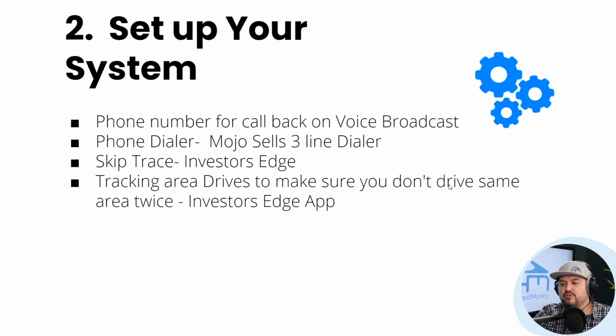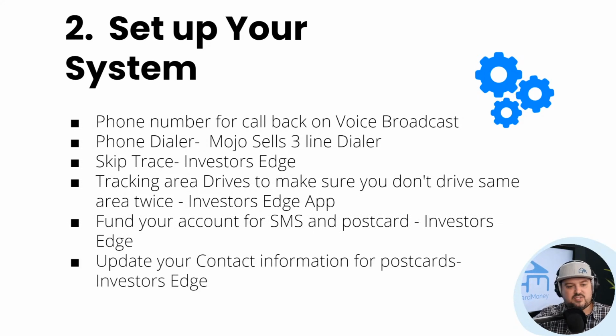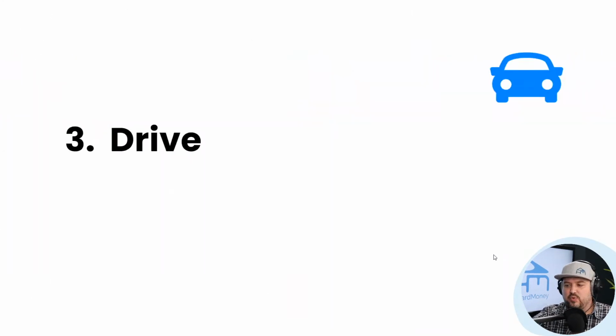Tracking areas. You want to know where you've driven and where you haven't, because you don't want to be driving in the same area you have already driven in before. You don't want to drive the same area twice unless it's been more than 6 months. That's where the Investors Edge app is going to come in. Then you've got to fund your account for SMS and postcards so that you can actually send the postcards. Update your contact information for postcards in Investors Edge, so when you tap send, it'll do it automatically. And then add your tags on Investors Edge, so that when you drive by properties, you can notate them with the click of a button, which is really super cool.